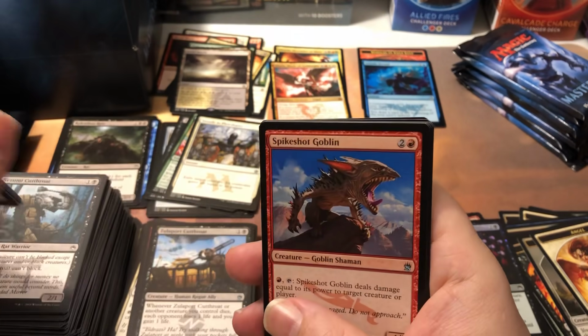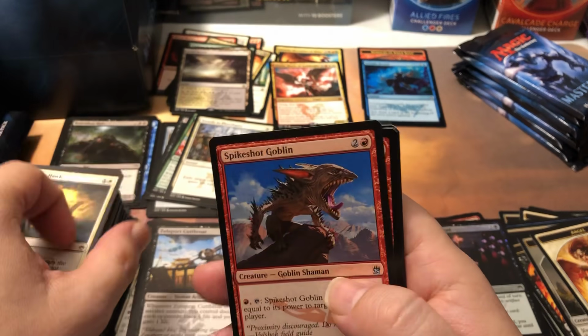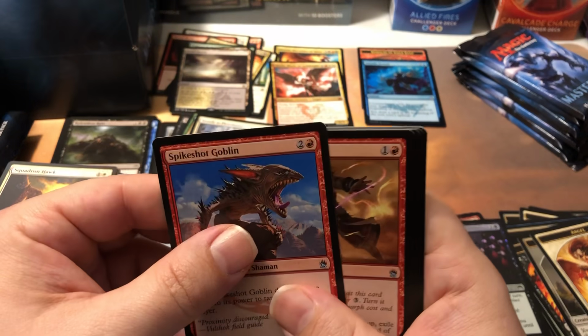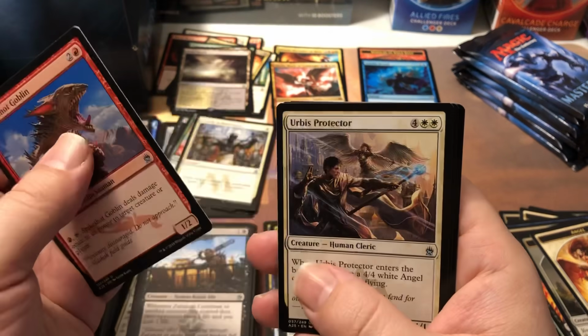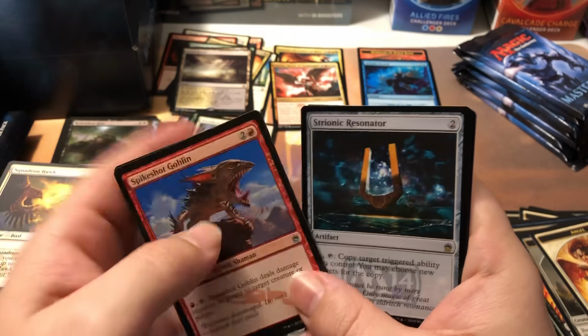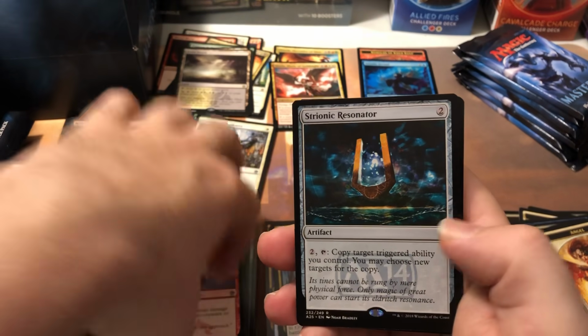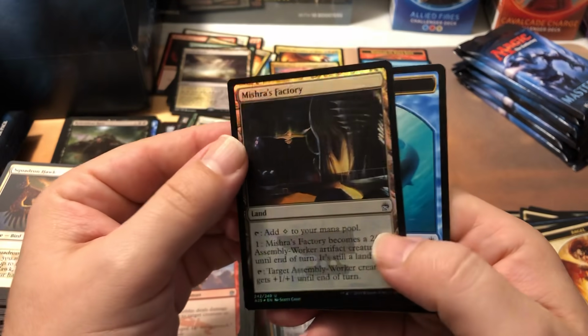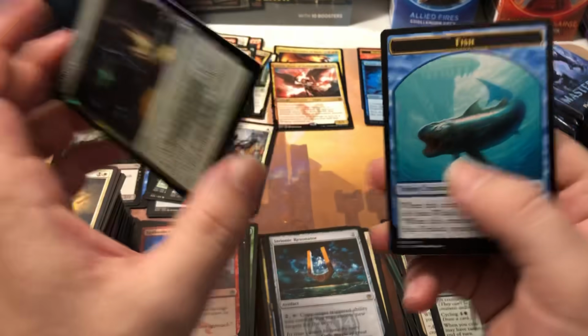So at least we're getting a little better commons and uncommons in this box than the last one I did, but still none of the simians, which is annoying. Spike Shot Goblin, Ire Shaman, Urbis Protector, and Strionic Resonator. Now, that and a quarter still won't buy a pack of gum. Foil Mistress Factory, it's kind of fun.